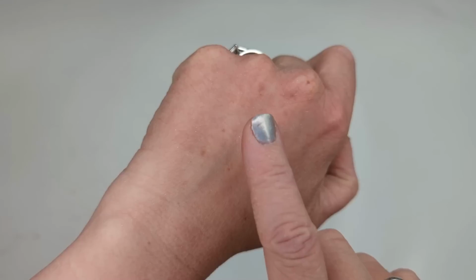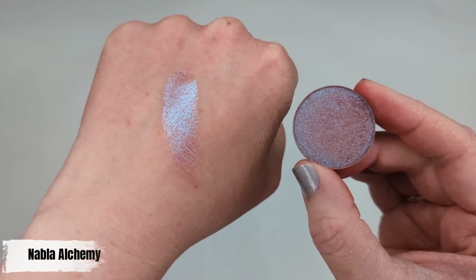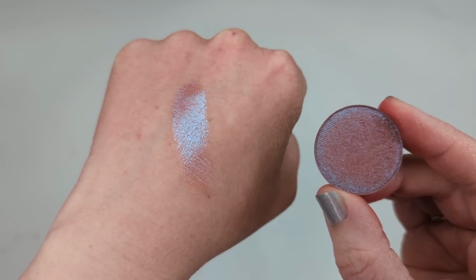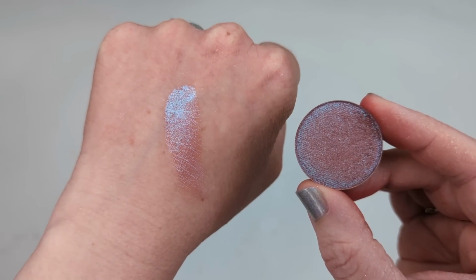So let me show you guys the ones I have from NABLA first. The first one is Alchemy, and this one is just the most stunning sort of lavender with a blue shift to it. It's absolutely beautiful. And all of these kind of give that wet look to your eyes, which I really, really love.